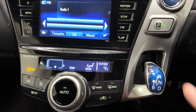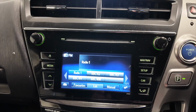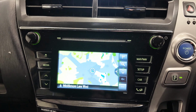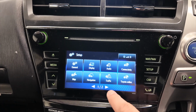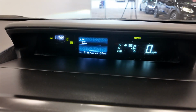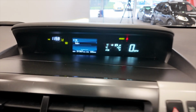Automatic gearbox, really cute little gearbox that is. Parking brake just there. You've got your digital display with your radio system, CD player, built-in satellite navigation system as well. Really nice. Various other options and settings that you can access directly from this screen. Very quick and responsive. And then of course you've got this additional screen up here which shows your speedometer, your mileage. It's got a clock there and it duplicates the radio station.